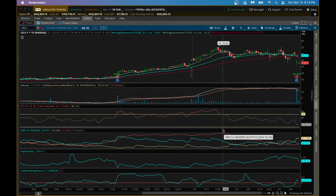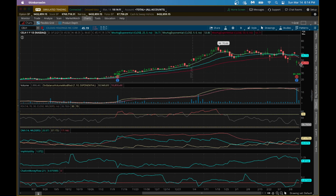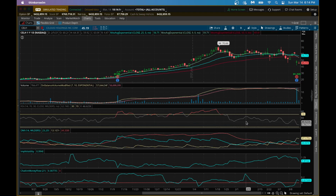So if you look at CELH, we got a one year chart, one day. The stock dropped after the earnings. As you can see here, RSI, Relative Strength Index, is in completely oversold territory at this point. On-balance volume is kind of flat, I would think. And as you can see here, implied volatility is down, understandable after the earnings.